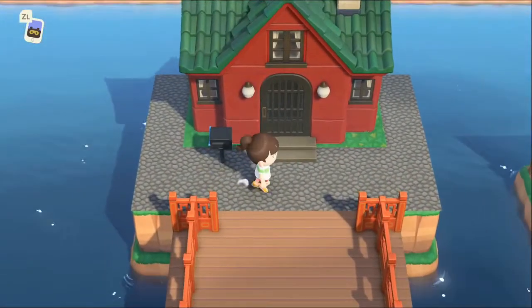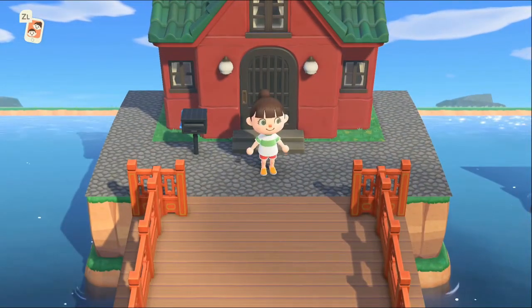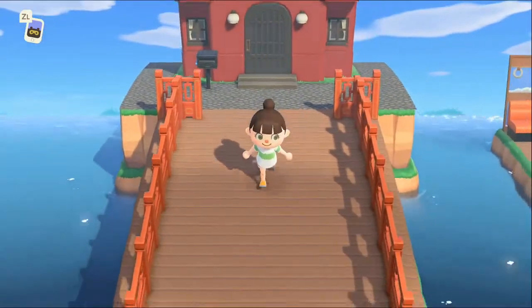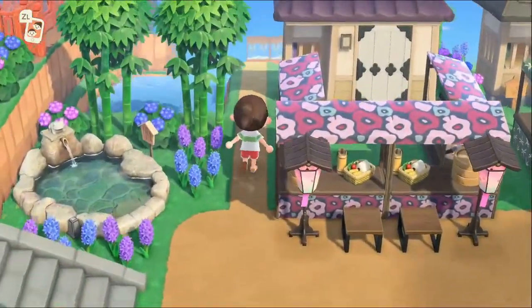I also finally got the gravel itself updated to actually kind of make it look like gravel now, and I really like it. We'll go ahead and do a tour of the bathhouse probably last, but we'll go ahead and finish the outside portion before we scoot on inside. So I have one last place to show you, and it's going to be back here.